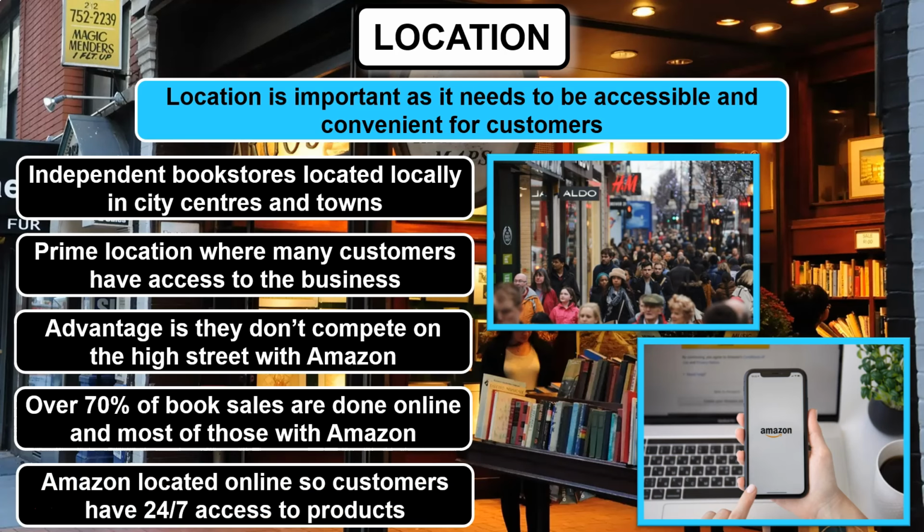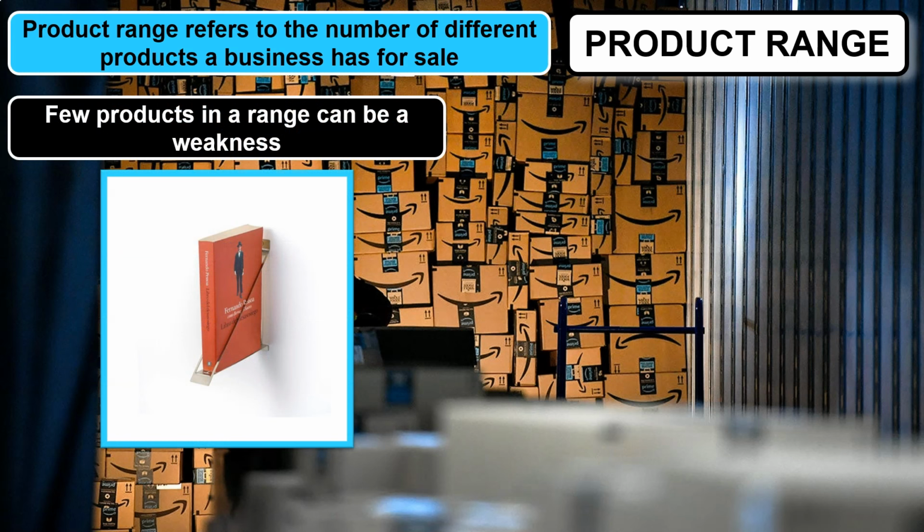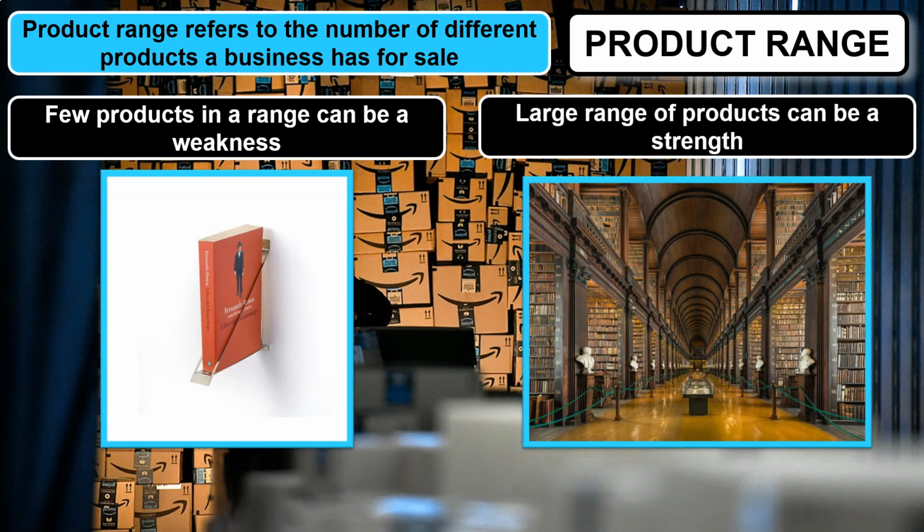Product range refers to the number of different products a business has for sale. If a competitor only has a few products, then this can be a weakness, as they are reliant on a few products selling consistently. Whereas, if a business has a large product range, then this could be seen as a strength, as they are likely to be able to target a wider range of customers. It is usually beneficial for a business to have a range of products to sell.